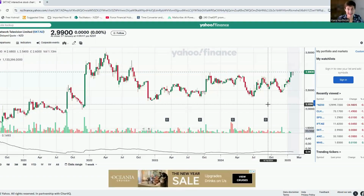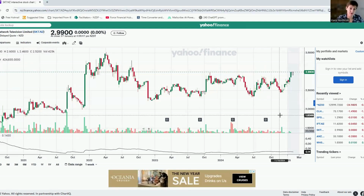So let's jump across and we'll have a look at the performance of Sky TV. I don't know why I keep saying Spark. So I've got the graph here up on the screen.